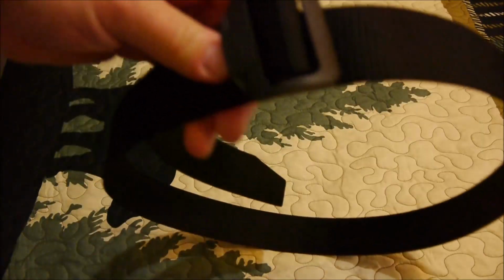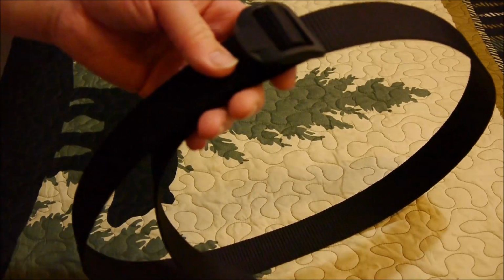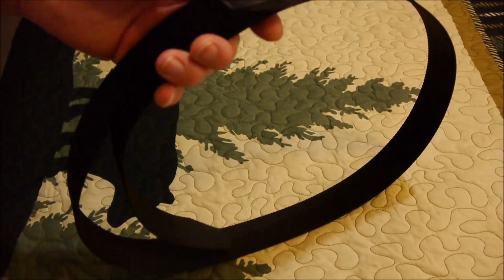Not bad. It's just, the buckle for me was a pain. For guys who aren't carrying around a big stomach, they probably don't have any issue, but I had issues, so not bad. It just wasn't working for me.